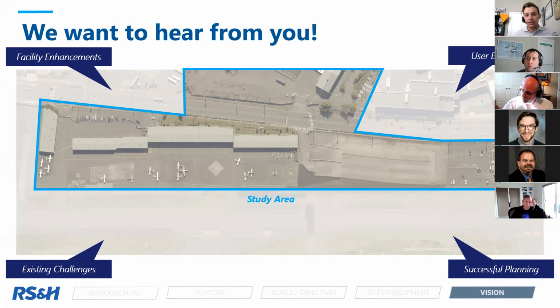Are there existing challenges that you're having, either at the Northeast Air Park or another portion of the airport, that you would like to see the Midfield Air Park be able to resolve, trying to provide maybe some additional efficiencies? And then lastly, what does successful planning look like for you? Are there things that you wish could get incorporated into the plan as we're diving into the Midfield Air Park? So I think with that, I will open it up for input, questions, comments.